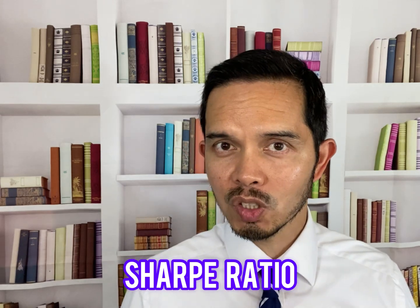And in order to do that, we need to go into some geek terminology and look into something called the Sharpe ratio. Now, the Sharpe ratio is basically the measurement that investment managers use to measure ourselves. It's like when you're playing football, you want to look at the quarterback's quarterback rating. And so the Sharpe ratio is pretty much the investment manager's quarterback rating.